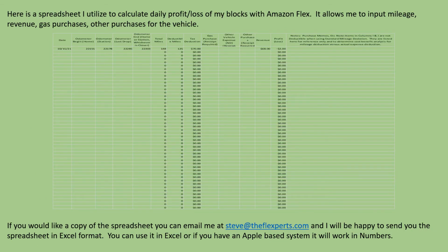So here's the spreadsheet that I use to calculate daily profit and loss of my box when I'm using Amazon Flex or when I'm doing my box. It allows me to input mileage, revenue, gas purchases, and other purchases for the vehicle, other purchases for business use. Column 1 is the date. Column 2 is my odometer beginning from home. Column 3 is the odometer reading when I arrive at the station. Column 4 is my odometer reading at my last drop. Column 5 is the odometer reading at home or the station, whichever is closer.